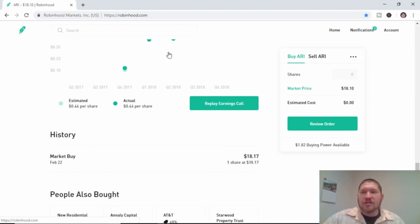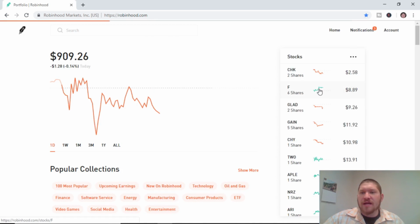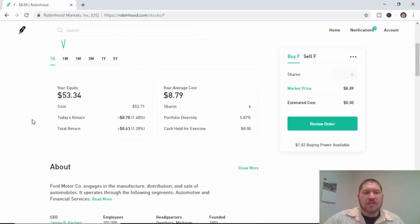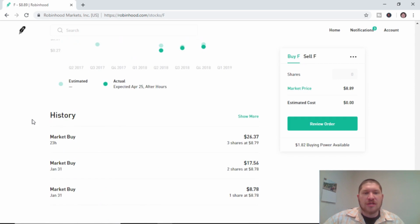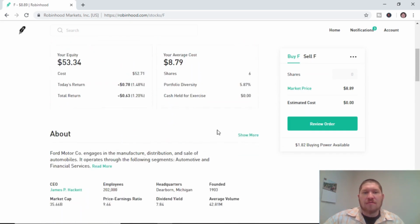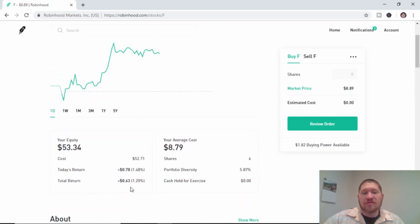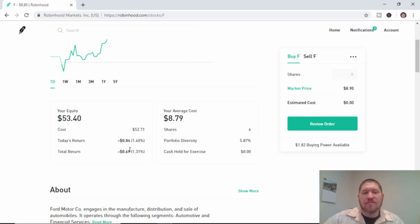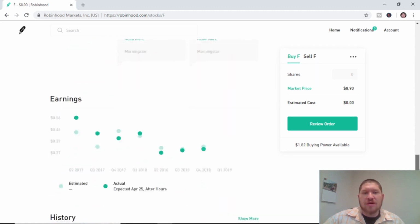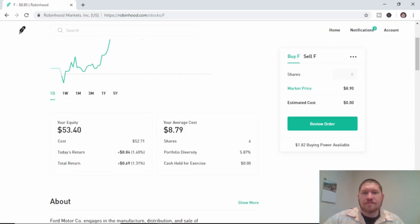I also added some shares of Ford to my account. I noticed that Ford is in a pretty nice little area right now. It was down just a little bit yesterday, so I added some more shares. I added 3 shares at $26.37. Those are $8.79 a share. Not too bad. I've been keeping my average right around the $8.70 mark, $8.79. So as this goes up, I will net more profits with more shares and get more dividends from them. I'm up about 70 cents right now on this, and I don't have any dividends so far this year.